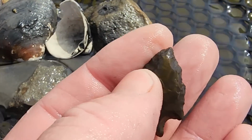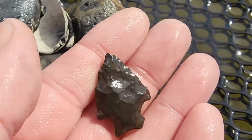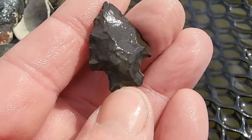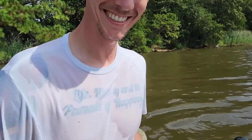I love the stuff we're finding with the metal detector, but it's almost hard to metal detect because finding these is so new to me. I mean, I've done some Native American hunting, but this is by far the hottest spot we've ever had in the water. That thing is absolutely incredible. Congratulations, brother.